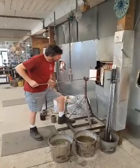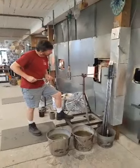So now it's going to be straighten up the top and then open it up into the Scotch glass.